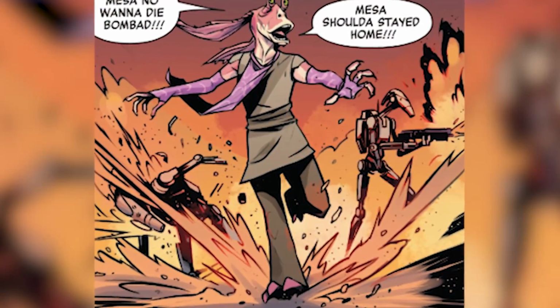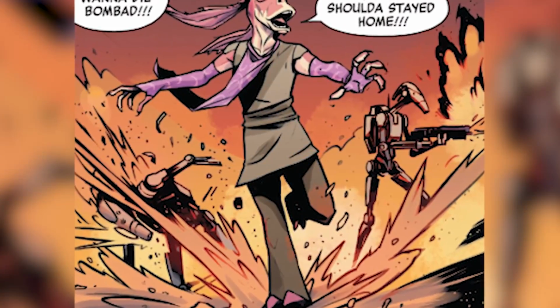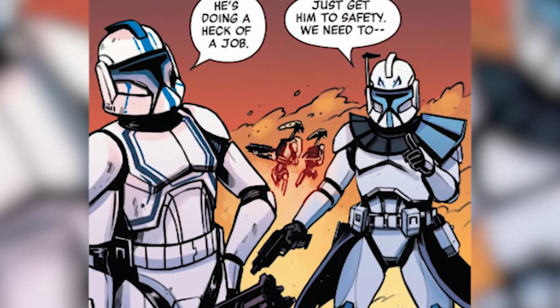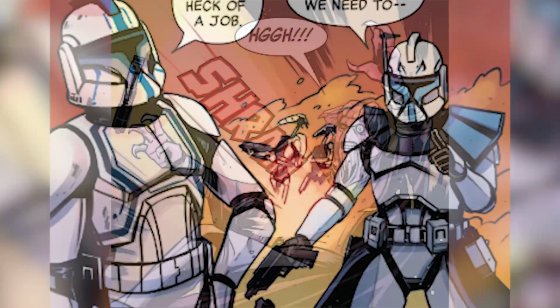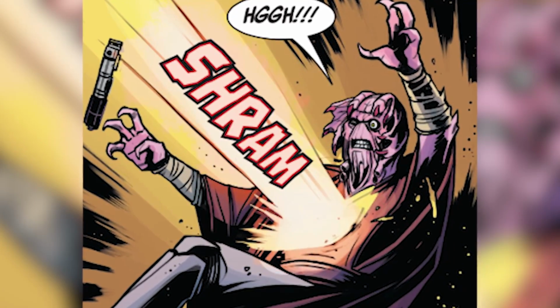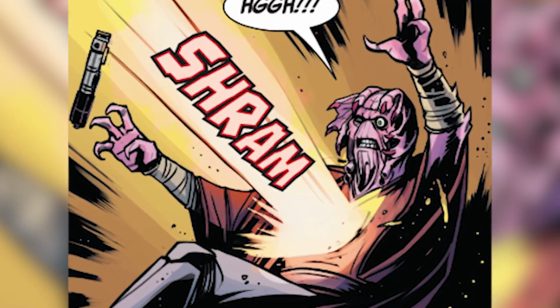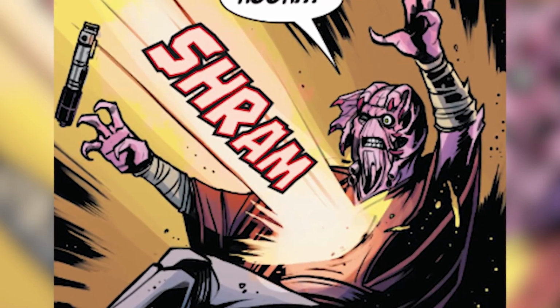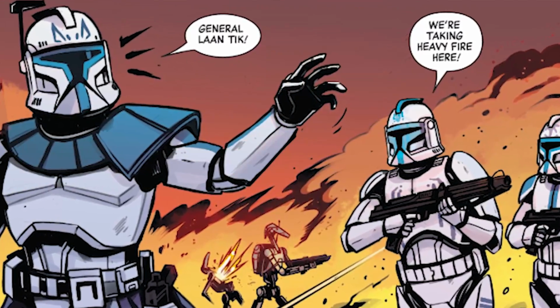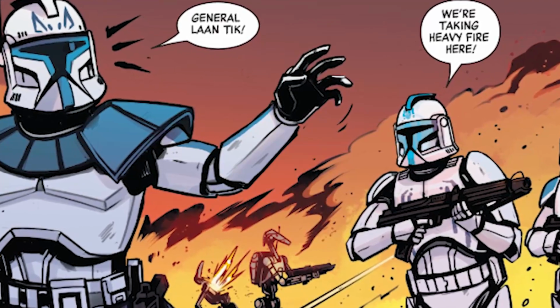Jar Jar then clumsily runs away from the front line of the battle, wishing he had stayed home in the comfort of the warm oceans of Naboo, as Rex orders Hardcase to once again get the Gungan to safety. Unfortunately, immediately following this, Jedi General Lan Tik is impacted directly through the chest with an incredibly large blaster bolt, killing him instantly. Captain Rex is shocked for a brief moment, but he is able to compose himself and focus on the battle still currently raging on behind him.